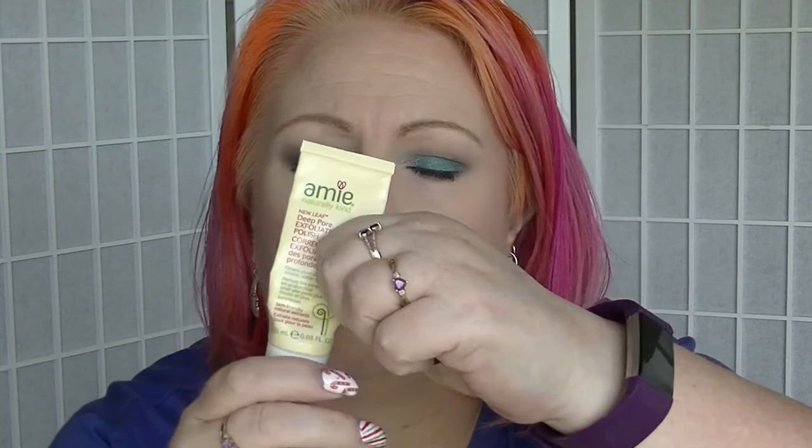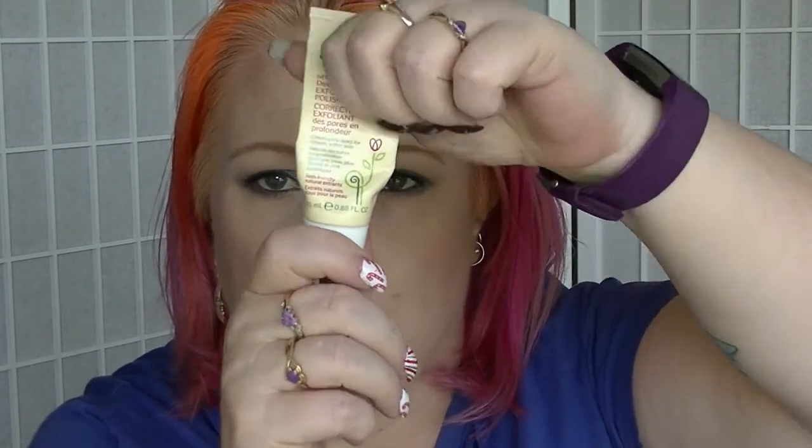The Amy Deep Pore Exfoliating Polish. I probably have like one use left in there. It's actually quite nice. It actually smells really nice, which is probably because it's got some citrus and prunus in it, and I think that's probably what makes it smell really nice. But I'm really enjoying using that. As I said, it's actually nearly finished.